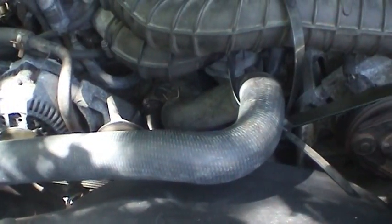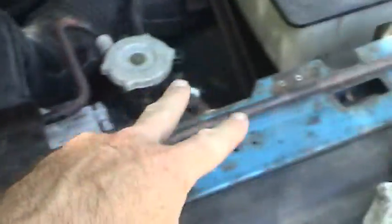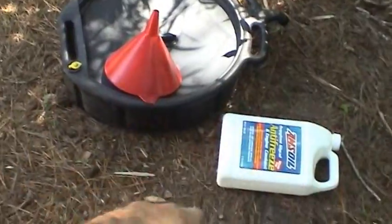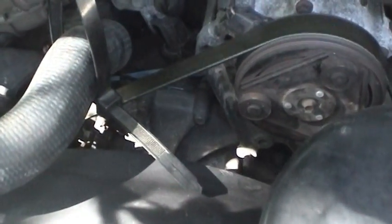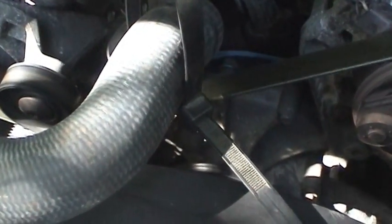Well, I'm happy to report that this whole job is finished now. I'm just warming up the engine to top off the coolant. I was able to use most of the coolant that came out of it, and I'm topping it off with extra that might have dripped on the ground. And also we'll be able to check for leaks and everything. So hopefully just those two areas are the only leaks that I have.